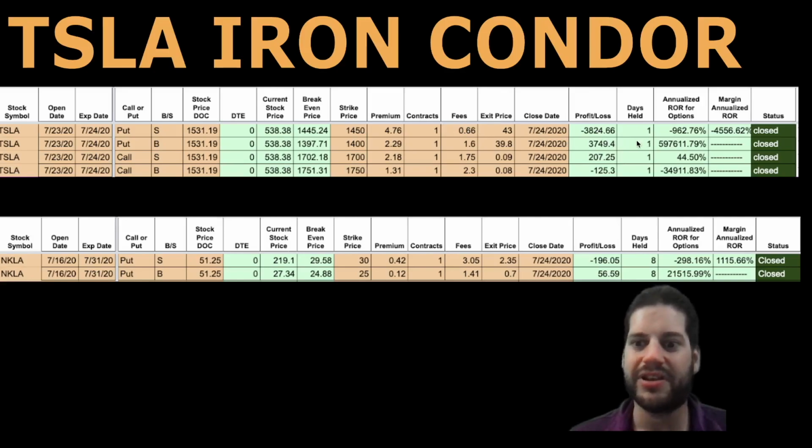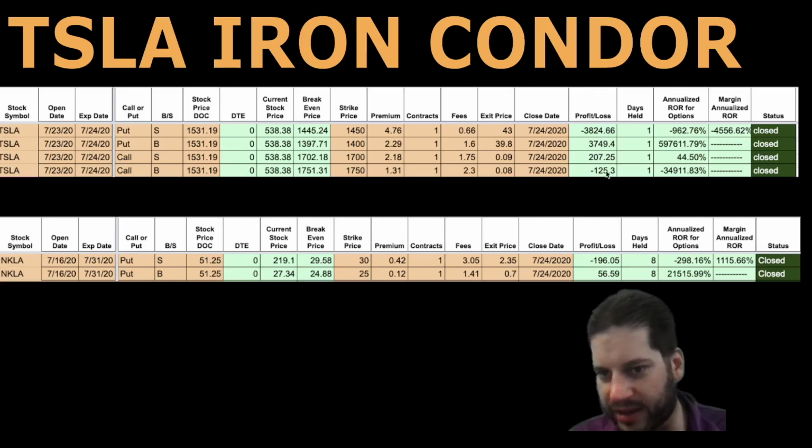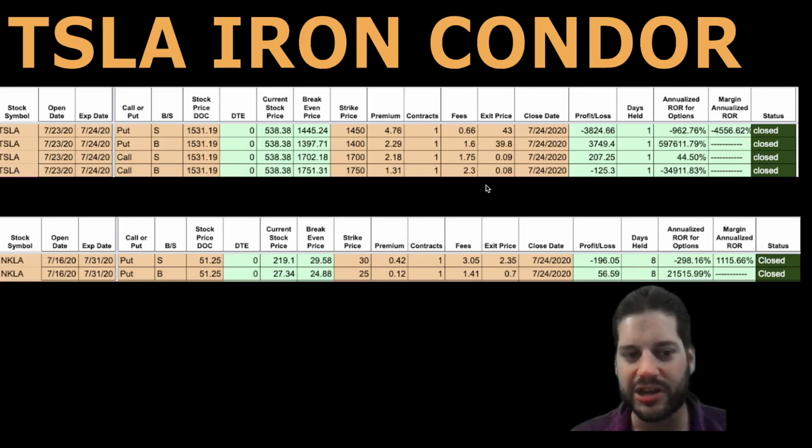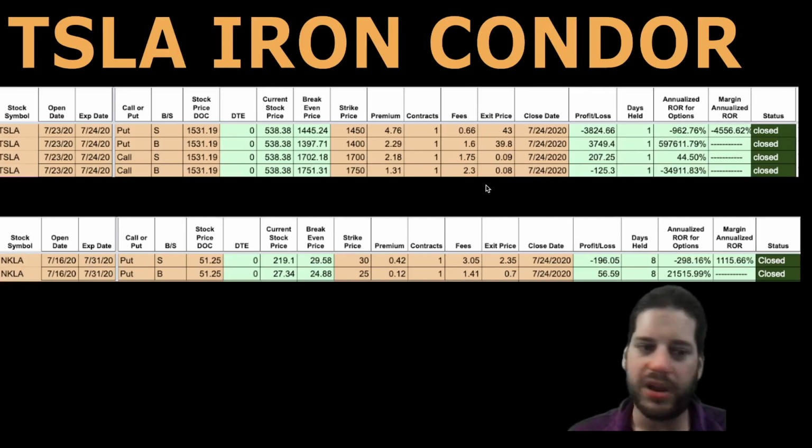I'm sitting there with a $3,800 loss, and I let the put run a little longer. Luckily, Tesla continued going down, so this made back a little bit more of the money, and I was going to come out with minor scratches. I think this comes out to a net loss overall. Even if it doesn't, the amount of stress this position caused me, no thank you.